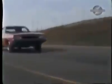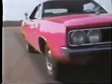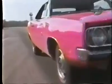What a getaway car. 30 miles an hour in 2.8 seconds. I think it was going 45 miles an hour when we left the line. The clock said 4 seconds flat.